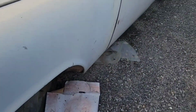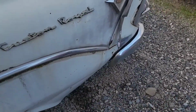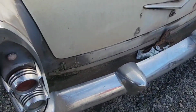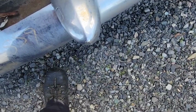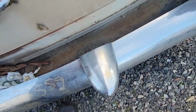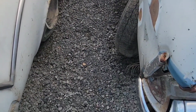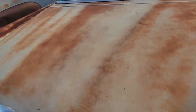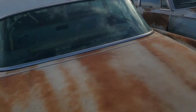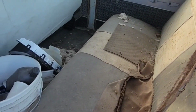I wonder what this one is, a Dodge Coronet? Custom Royal. So this is a nice car. Gas cap. I kind of do, but kind of don't want to look at it ever since I saw that dead mammal in there. You know what? Screw it. I'm going to have to grow some balls for this one.